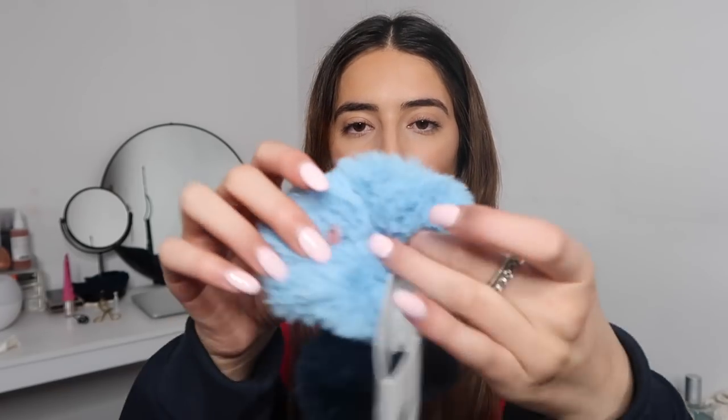A weird variety of things. So we'll start off with probably my favorite thing. They are these scrunchies. So they are like, oh my God, these are gonna shed. Damn it, I didn't even think of that. So these are little fluff ball scrunchies.